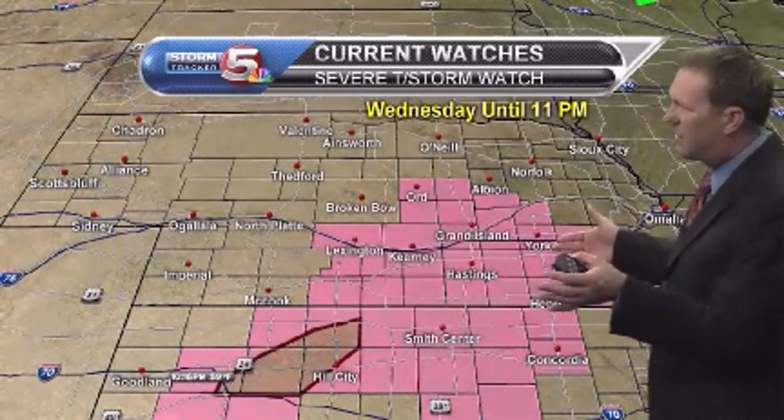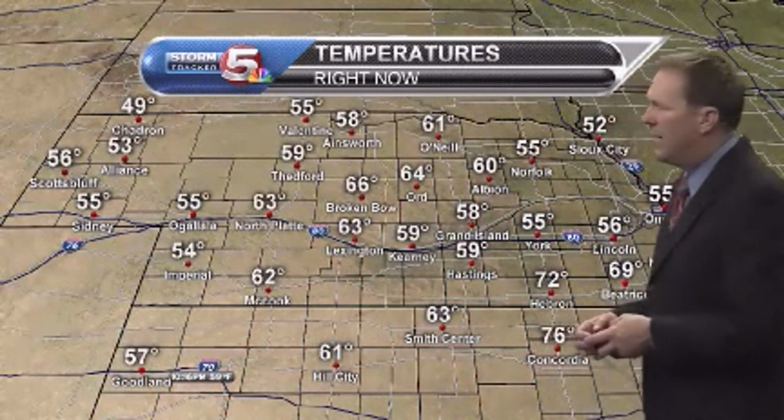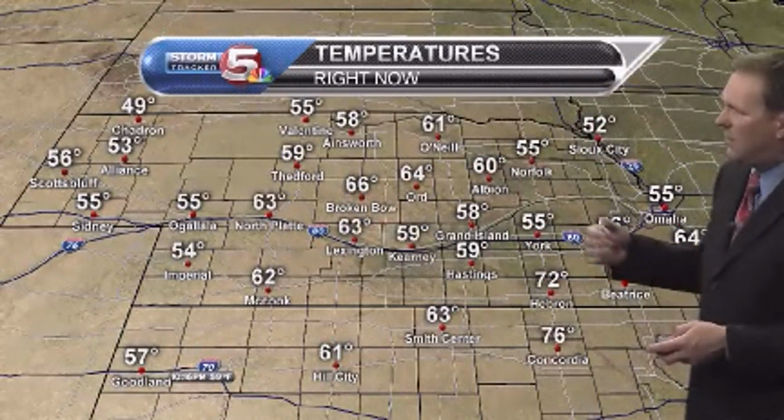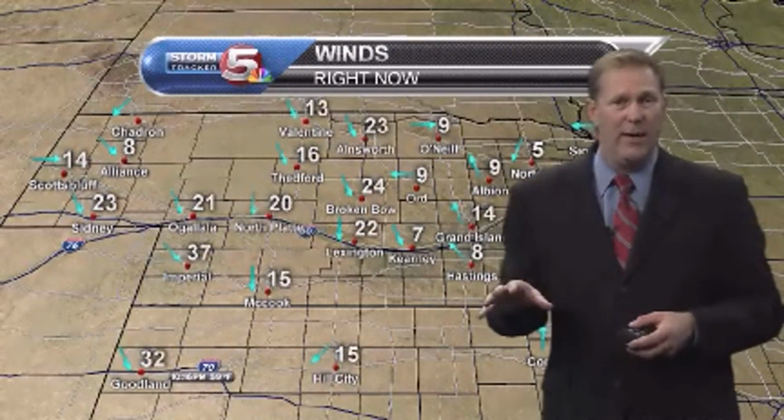The severe thunderstorm watch is in effect until 11 o'clock, but really the chances have waned quite a bit in the last couple hours, with that flash flood warning in effect down in north central Kansas. As for temperatures right now, you can see a lot of 50s and 60s around the area, but still a very muggy night out. That'll change as cooler air ushers in from the north and those dew points go down, so it'll feel less muggy around the area tomorrow.